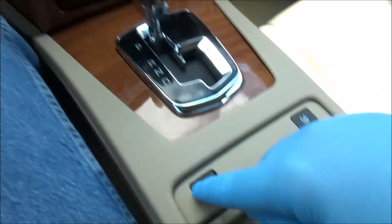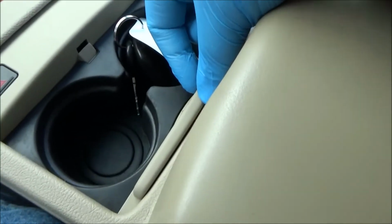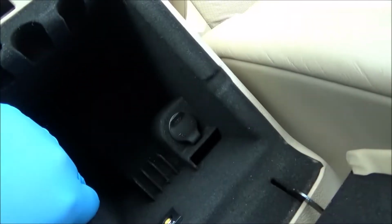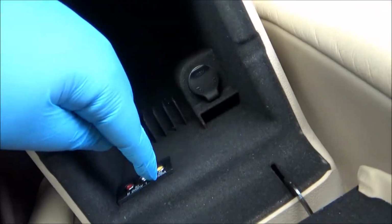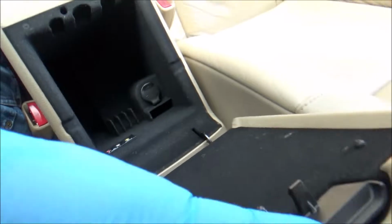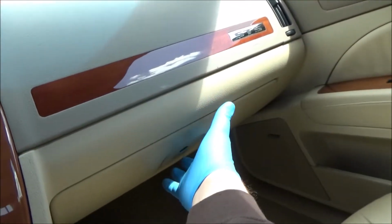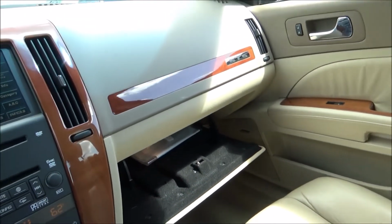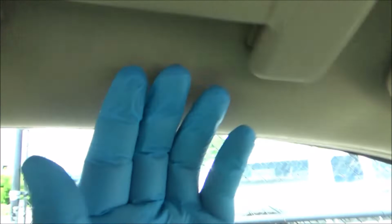Your hazard light button, traction control. You have 2 cup holders, and in the center console you do have some more storage. It is lined in this nice felt material. Got another power outlet and AV inputs. Glove box is lockable. There are grab handles at all 4 corners.